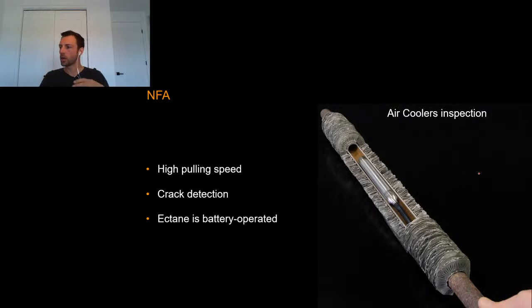So with the NFA, we get a really high pulling speed. We get complete C-scan imagery of the inside of the tube. You can do some sizing with it and get a good general idea of the depth, to see if the defect is shallow or large, small or more concentrated, and it also has crack detection. And since the Octane is battery operated, it is really easy to deploy and have the air coolers scanned with the NFA.